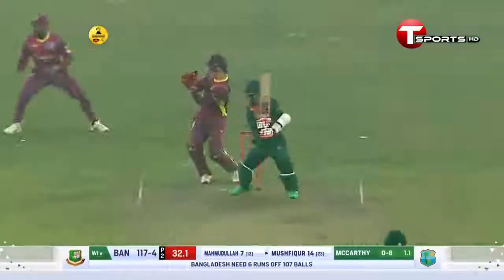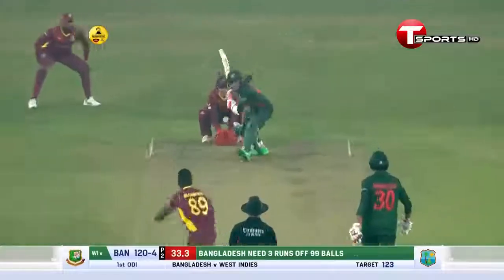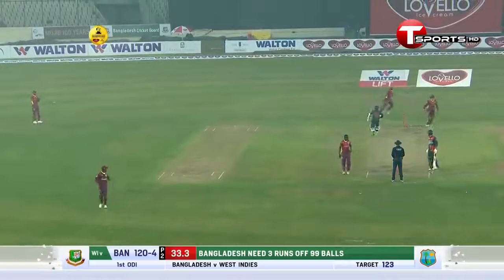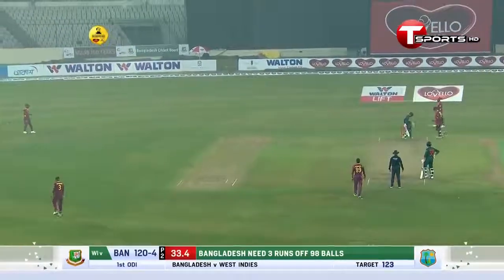Down. Yeah, the batsman annoyed with himself, Mushfiqur Rahim. You'd hear that from him, saying that I should have put that away. Could have played it wider of the fielder at gully. Down. Oh, well done, Jason. Don't want to get run out now. He's been playing safe all through the innings.